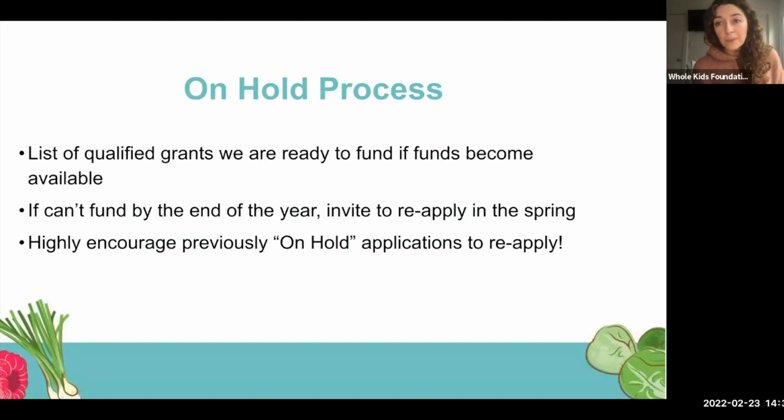As I mentioned before, we typically get 900 to 1,100 applications. Every year we get many more qualified applications than we're able to fund from the beginning. So we do keep an on-hold list, and it serves as a place that we can return to should the opportunity to fund additional gardens come up throughout the course of the year. We will pull from our on-hold list. If we do not have the ability to fund additional gardens through the course of the year, we will send an email to you prior to the next cycle opening, inviting you to reapply.